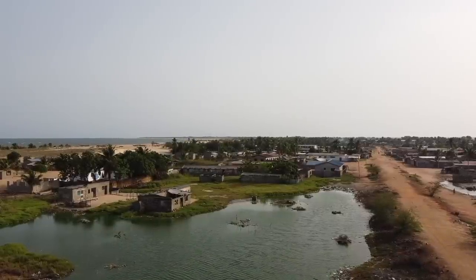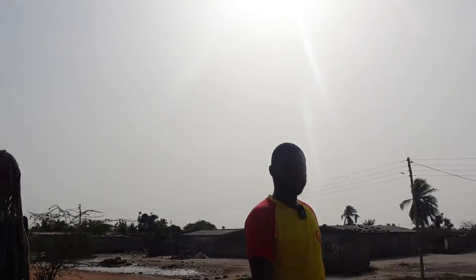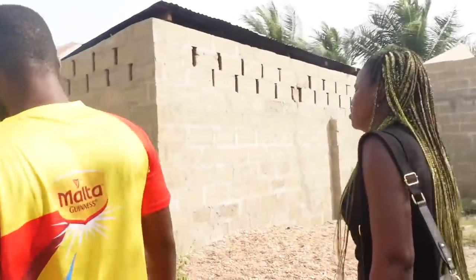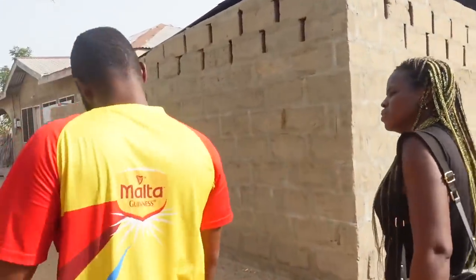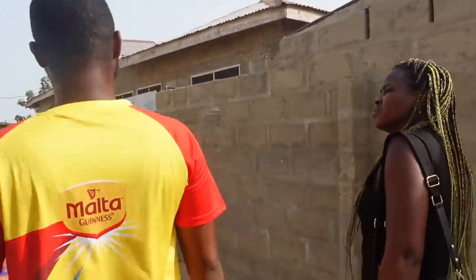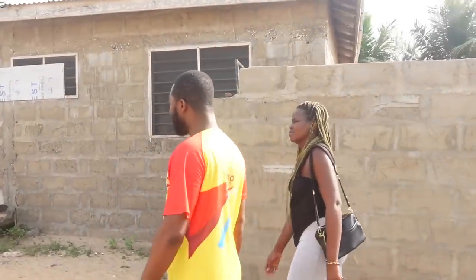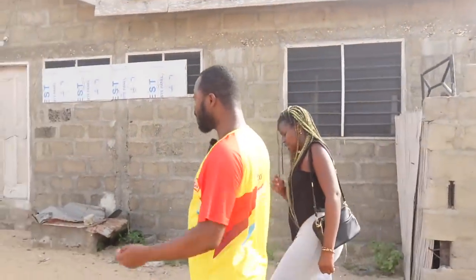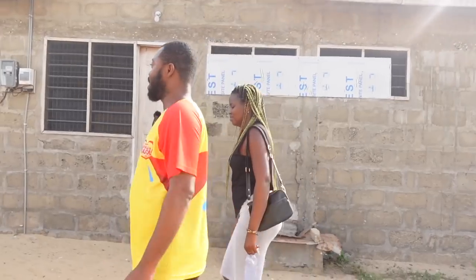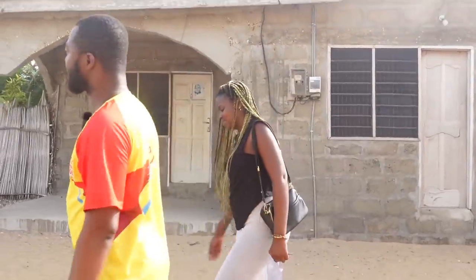Wow. Because here, I can imagine the water levels change when it rains. Of course. But is it easy to get land around here? It's no longer easy. Because the demand is high now. There are people selling their lands. Formerly, getting land at the beaches was cheap and easy. But now, they have realized it's valuable. People are making fortunes out of it. They come and give them peanuts and take it.